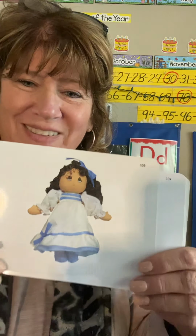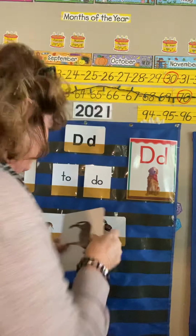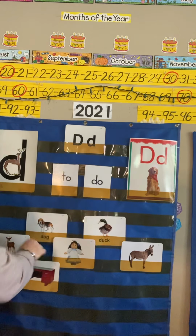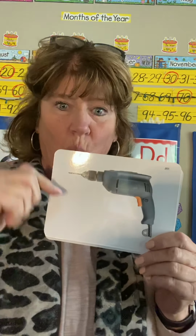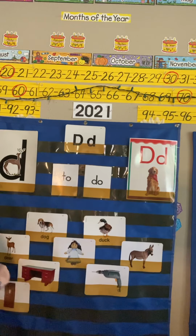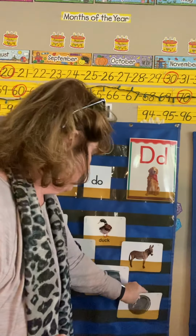Here's a cute little doll. Right there. I remember this one, donkey. Marina said, yeah, it looks like the donkey on Shrek, right? Yeehaw. Here we go. And a desk, desk. And this was a drill. That's a power drill. It can drill holes. It's a tool. And then we also have a door. Pop that one over here. And then this one is a dime. Now, that's a huge dime. Dimes are really just that big. Dime. There we go.